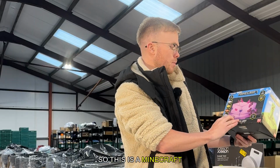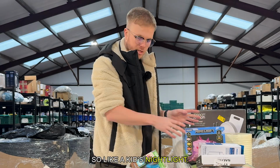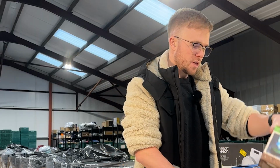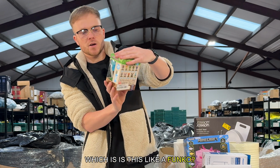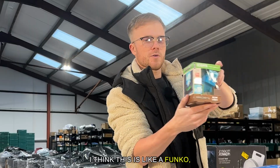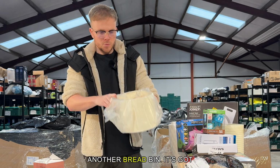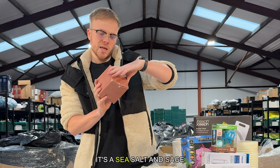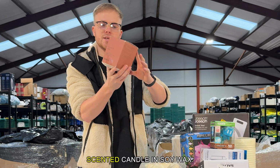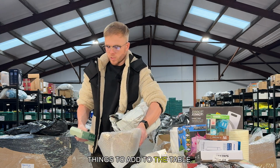So this is a Minecraft Axolotl light, so like a kid's night light. And then we also have a Minecraft Icons, which is this like a Funko? I think this is like a Funko, maybe. I'm not sure. I think this is a bread bin, another bread bin. It's got the lid, this one, so that's good. And this is very heavy. It's a sea salt and sage scented candle in soy wax. Very, very nice. 3 more things to add to the table.